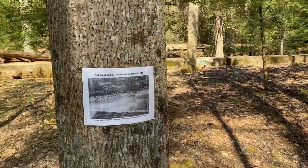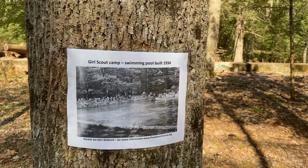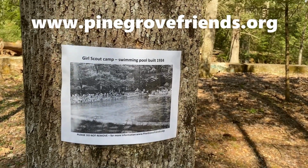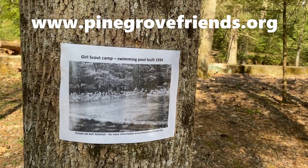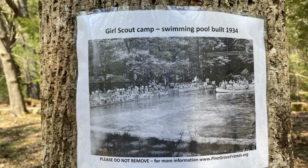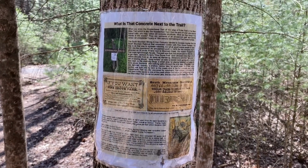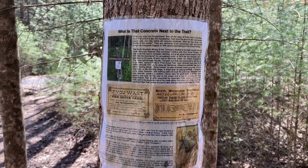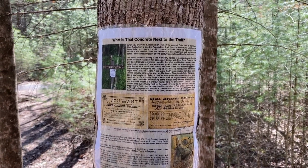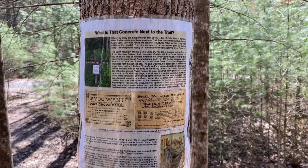And there is a photograph on the tree that explains some of this. And it says, for more information, www.pinegrovefriends.org. Interesting stories. Okay, and so there's a poster that's laminated up here that gives you some more information about this area. And we are going from the AT Trail to the Copenhaver Trail, where we'll be able to see more of the remnants of the old amusement park.